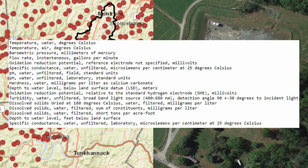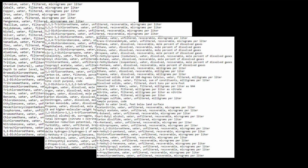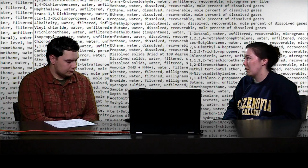Prior to the hydrofracking activity, water testing consisted of the normal test that would be run in a watershed. But more recently, over 200 organic chemicals are being tested within the watershed, which is very concerning because these chemicals, even in low amounts, can be harmful to human health and other organisms within the watershed.